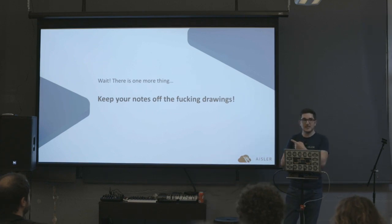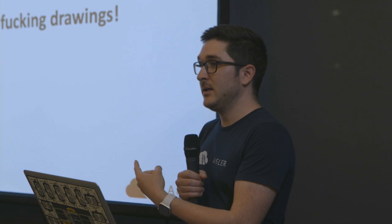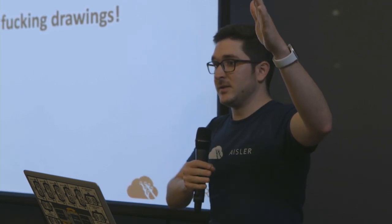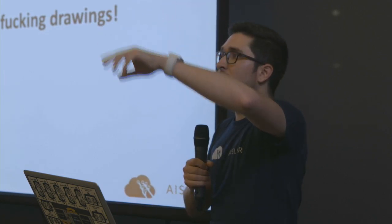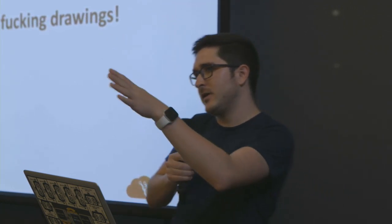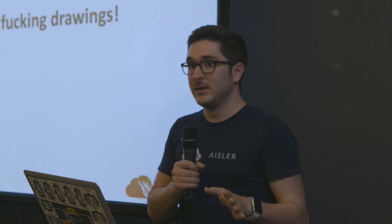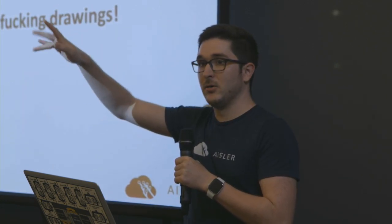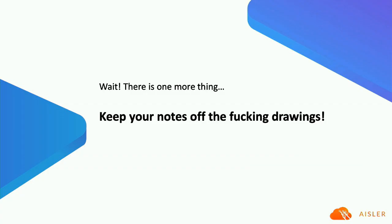This is a note which I see really, really regularly, where people put letters on their drawings, explaining, hey, could you please cut out this? Could you modify this? So they put it right next to the PCB and write down all kinds of notes, like, please take my child to the kindergarten this morning. I've seen everything. Please don't do this.